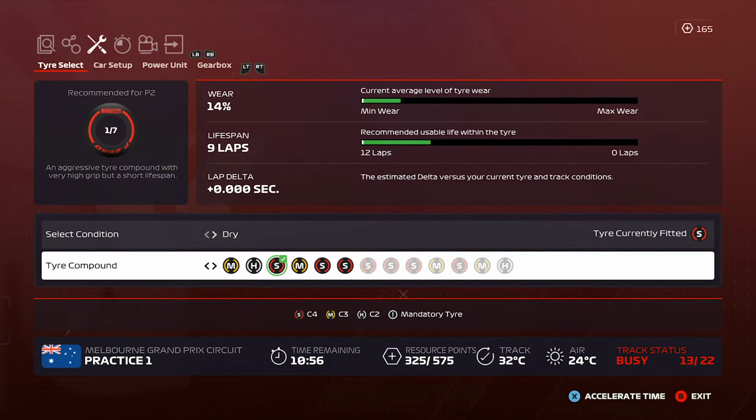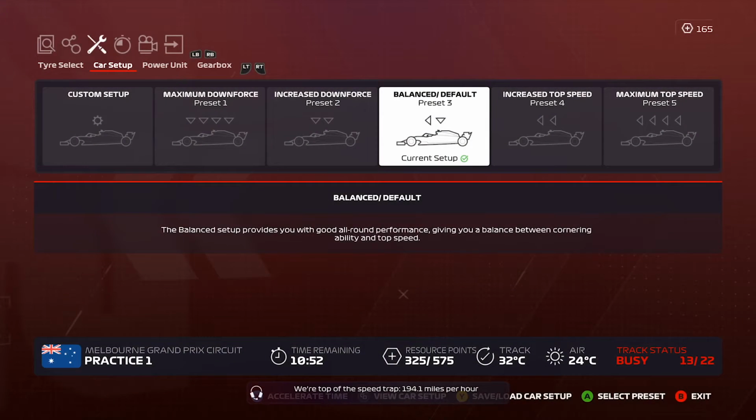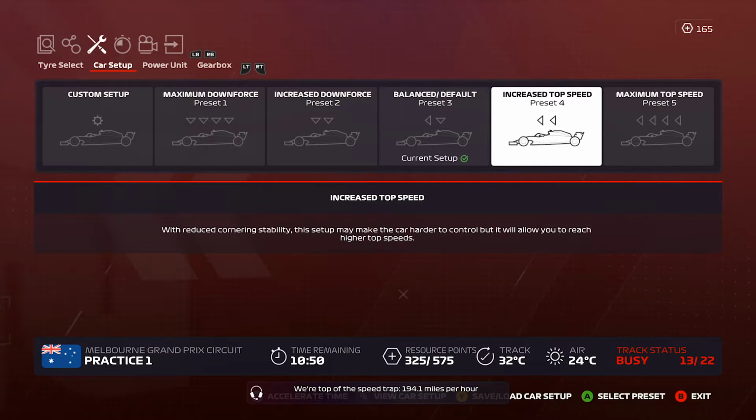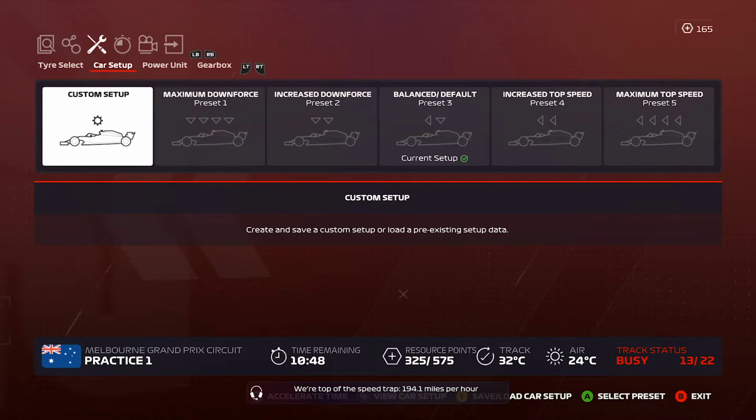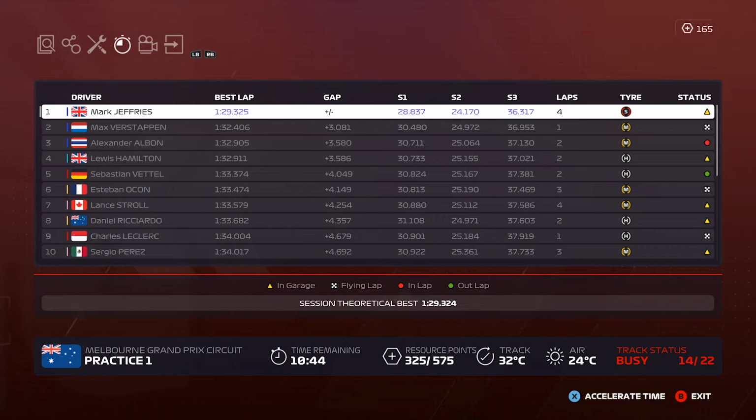That is pretty cool that I can say out loud what it is I'm wanting. Oh, hello. We're top of the speed trap, 194.1 miles per hour. I think balanced is fine for this. Look at that. I'm 81 seconds faster than Verstappen. Oh, I could just... Why was I trying to work it out? It literally says right next to it. I'm really happy with that time.